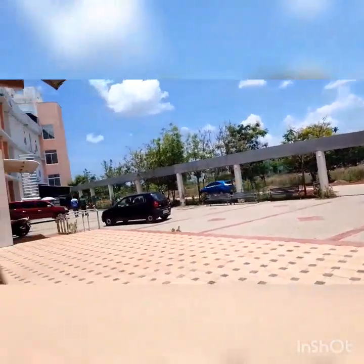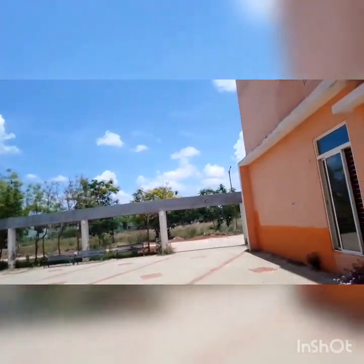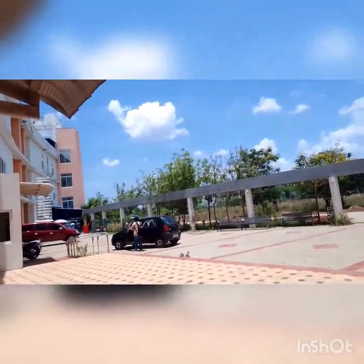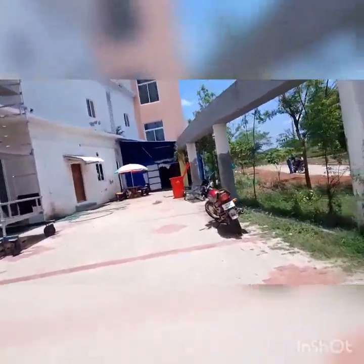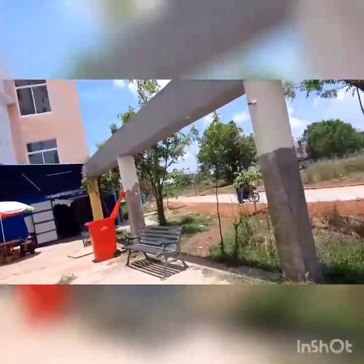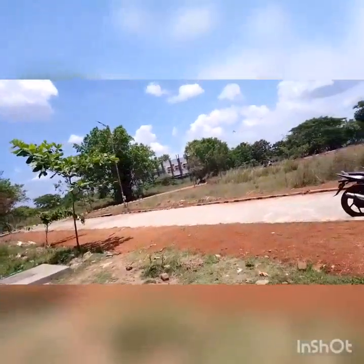And this is the area outside the library, and the weather is so sunny here. The cloudy sky, it's looking so beautiful. That blue colored building is the canteen for the students, so that the students can come outside after long hours of study and have some snacks. Today no students are there because these are working hours and students are in the department. In the evening the students will come to the canteen also.